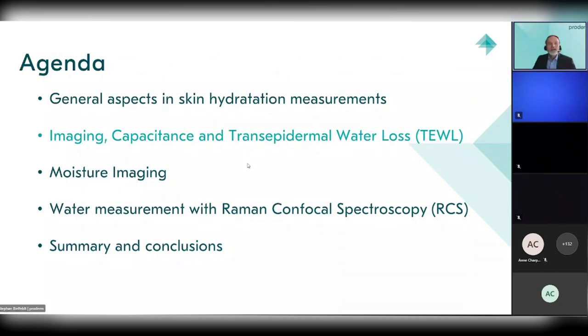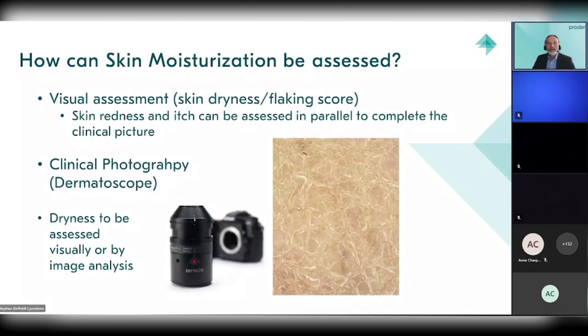Okay, coming to the, let's say, more general methods: visual imaging, capacitance measurement, and TWL. This is the imaging, and I think this is the most important, because if you score clinically what is dry skin, it is the visible image of flaking. And if you look at this dermatoscope image here, you see what flaking means.